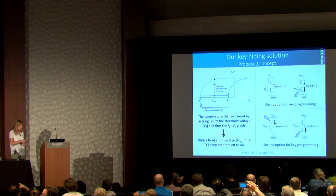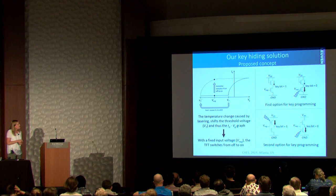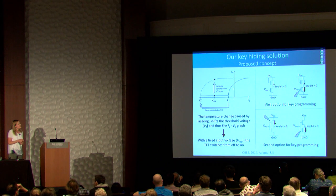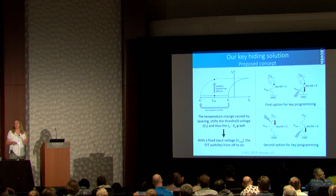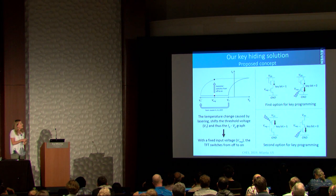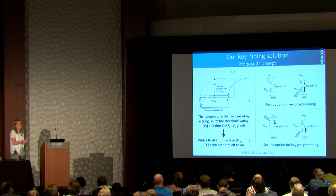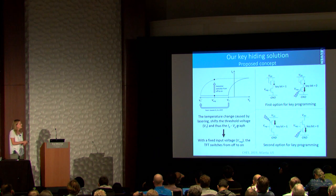And first, you should look at the left side of the slide. This is the concept that we propose. If you look at the graph here, on the y-axis, you can see the current that flows through the transistor. And on the x-axis, you can see the voltage that is applied at the input of the transistor. If you look at the full line only first, then you can see that if you apply a fixed negative voltage at the input of the transistor, the transistor is off because it only starts conducting when the input voltage is larger than the threshold voltage of the transistor.